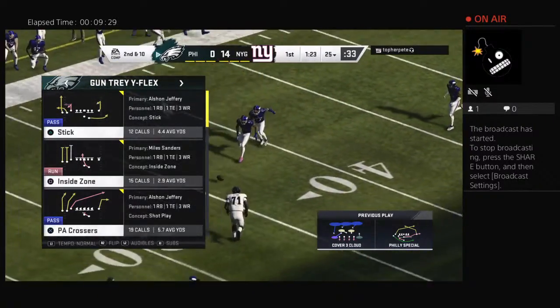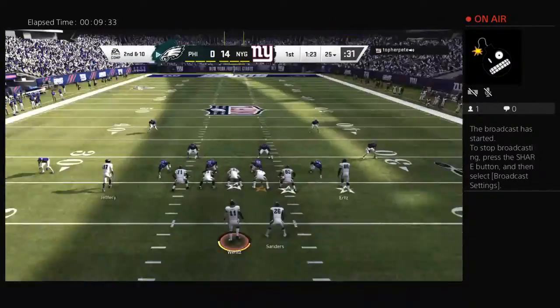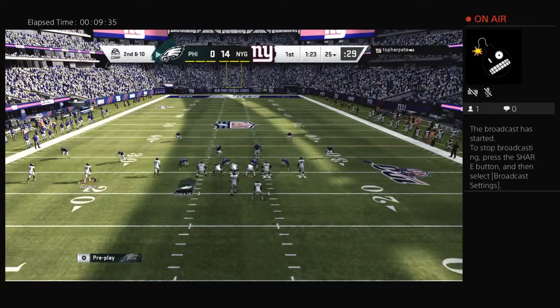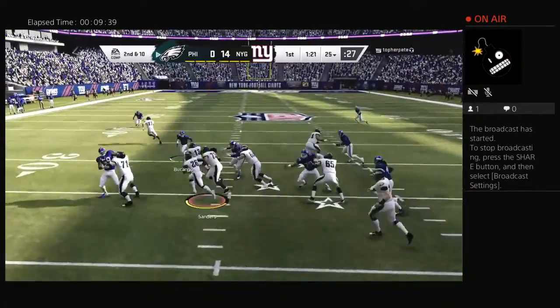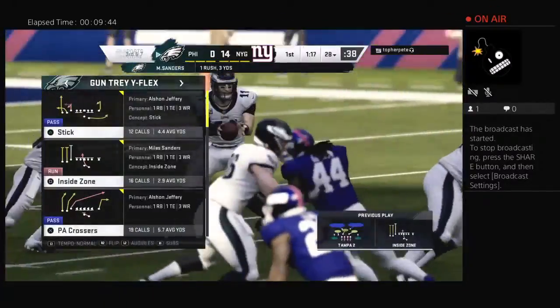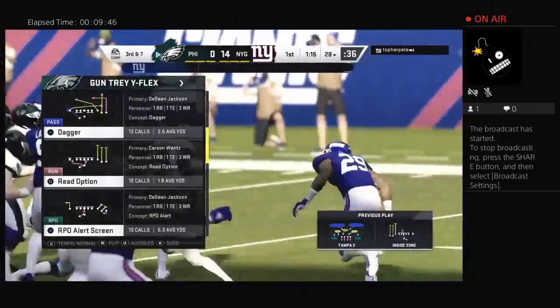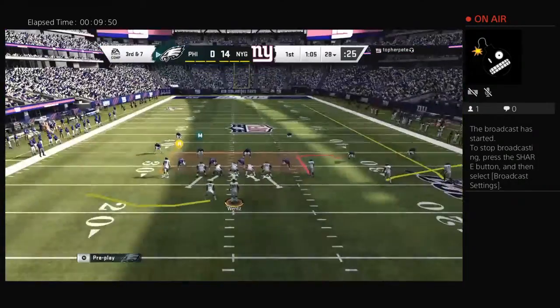Now here's a pass on 1st down that's knocked away and incomplete. An incomplete pass leads to 2nd and 10 from the 25. They will run for the first time with Miles Sanders. And he'll be upended at the 28-yard line. Just a 3-yard gain there. Call it about a gain of 3, and they'll be looking at a 3rd and 7 coming up.